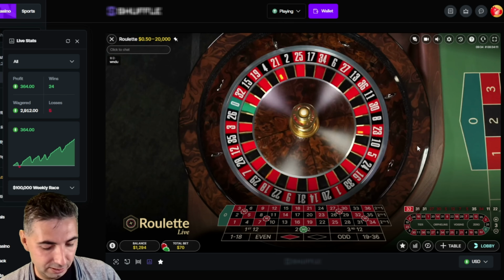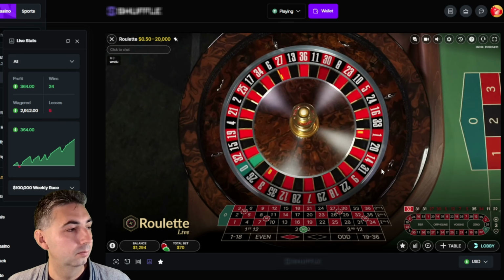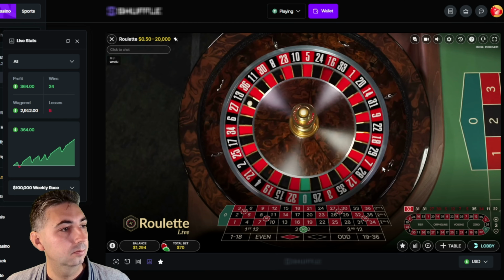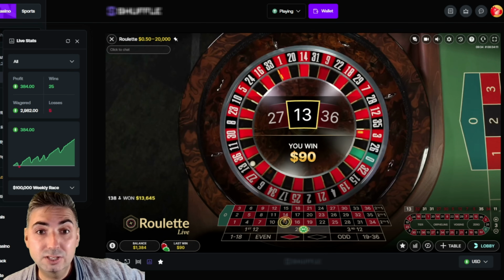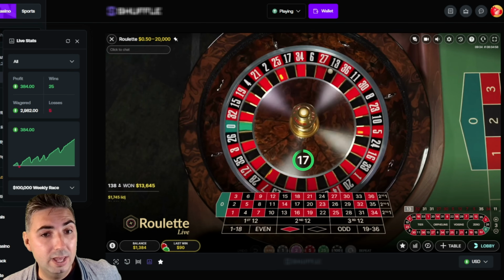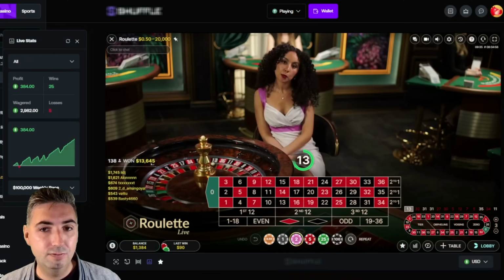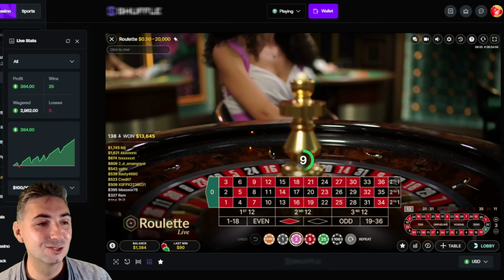What can we finish on? Can we finish on a nice winner? We did. That's a big score. 30 spins, and we finished with $384 in profit. So what's that? That's like more than $10 a spin every single spin.